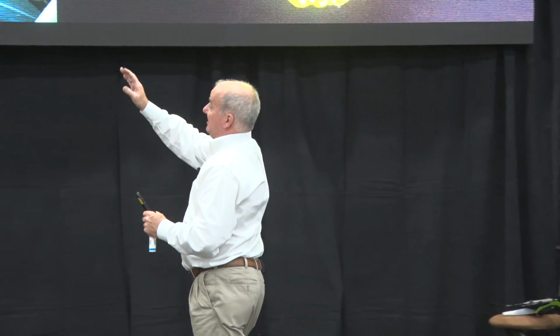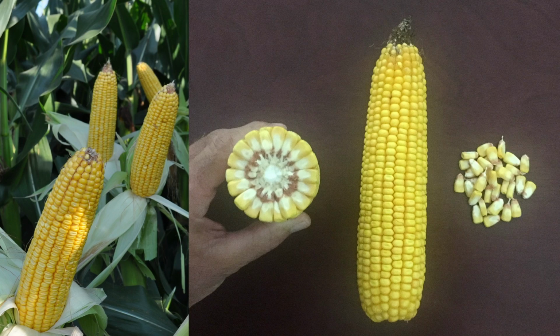Because I think of it this way. In corn yield, there are four things that drive corn yield. There's ear count, or plant count. How do you and I manage a planter early? How many ears do we actually get? What population are we dropping? What do we expect to get? So I want a high ear count.